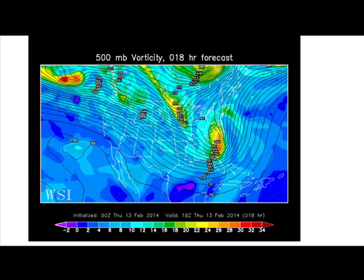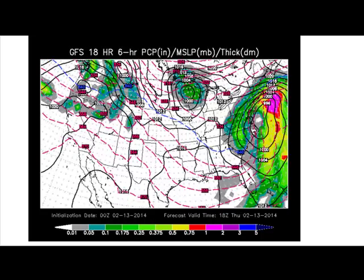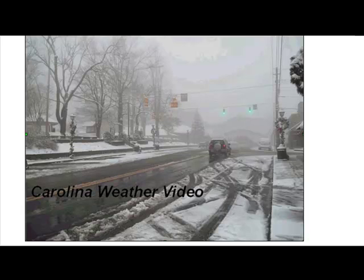There's your upper level energy on the European model moving through. And the result will be that band of precipitation that moves on through primarily in the form of snow today. It's very impressive on the GFS model as that moves on through. So again, there is the chance for a few quick inches of snow in some spots as that pivots on through the region. But again, not everybody is going to see that. It'll be an uneven distribution of snow.